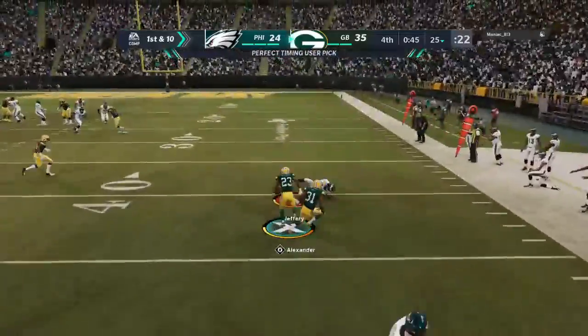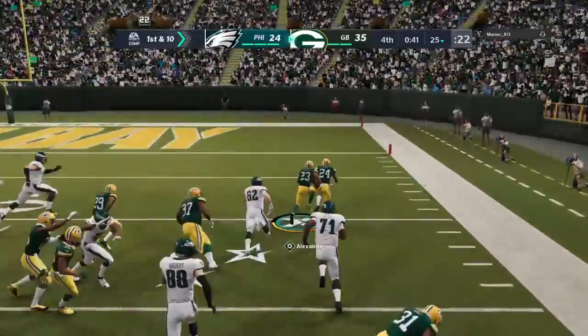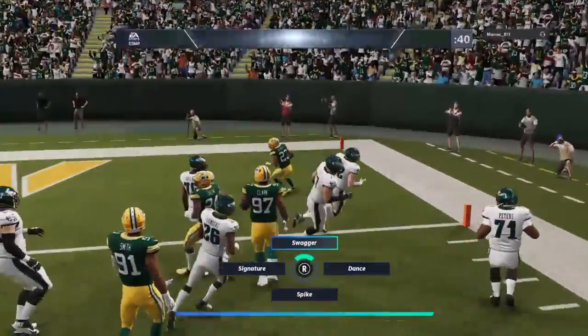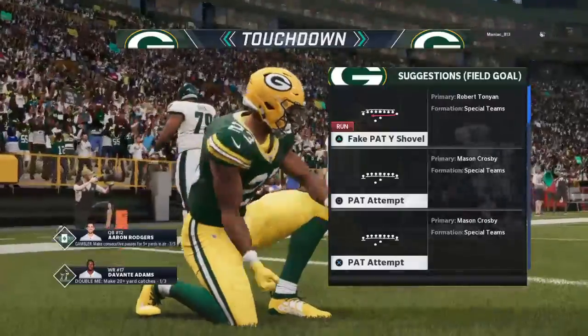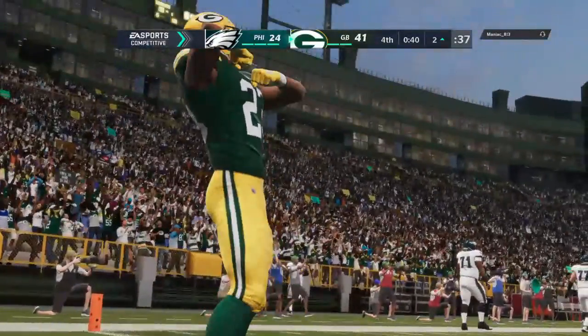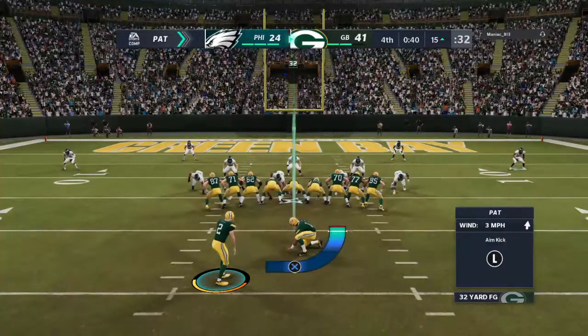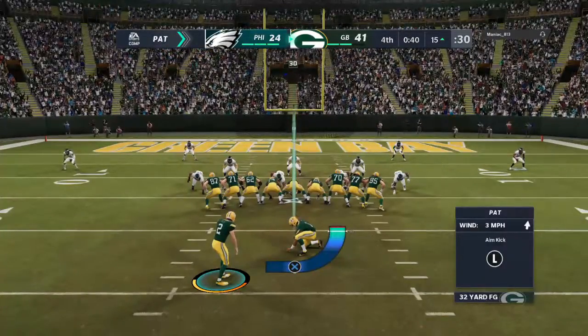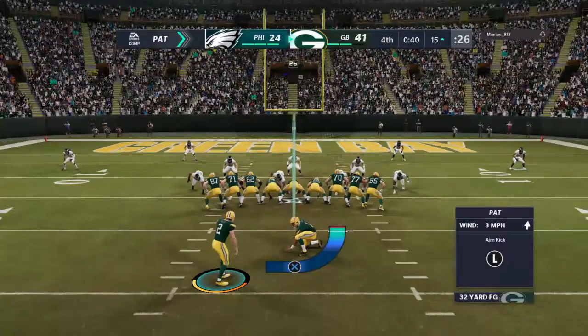And this is intercepted, and that should do it. Picked off by Jair Alexander. And into the end zone, it's a pick six and a Packer touchdown. And that one will pretty much erase any hopes of a fourth quarter comeback. With emphasis, interception, return for touchdown. Door closed, locked, reinforced.